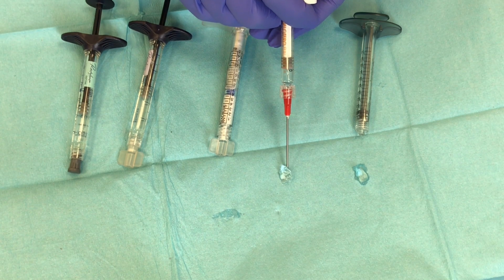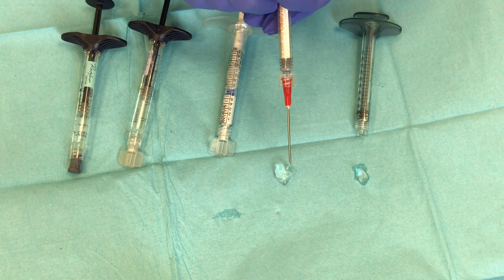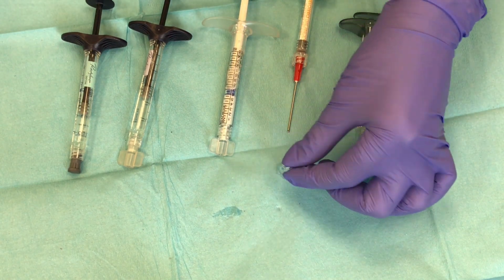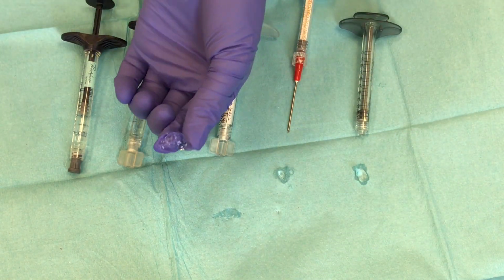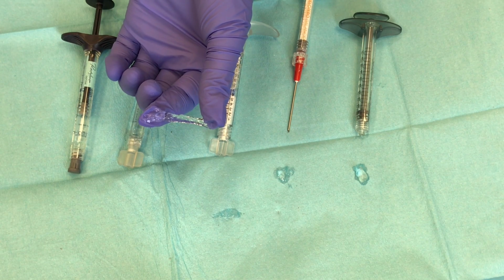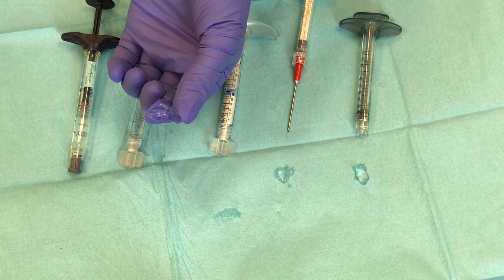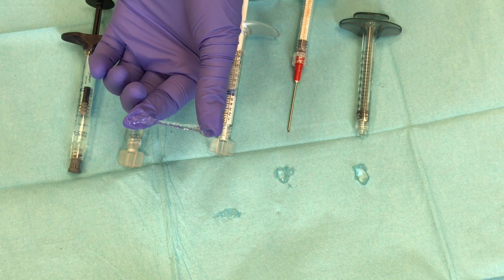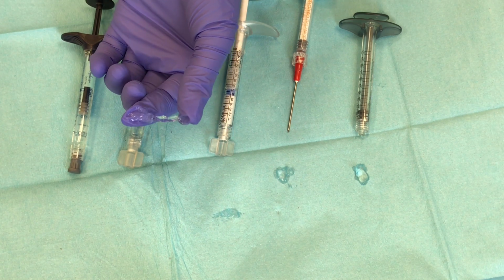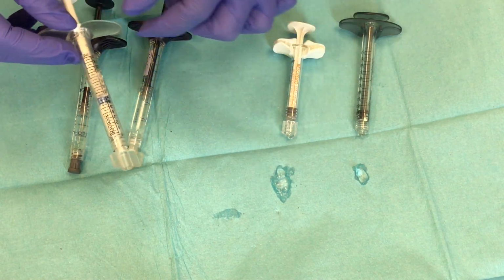And we can see compared to the Juvederm Ultra Plus, this is much thinner. Okay, so let's take a closer look at that. We can tell that this is very, very elastic. But the viscosity, the thickness, is much thinner than the Juvederm Ultra Plus. Next up is another Merz product.